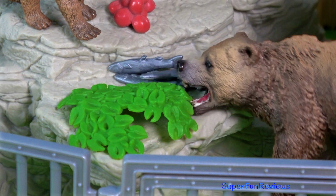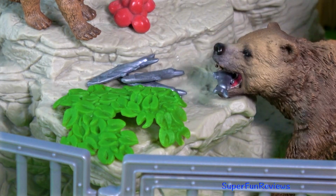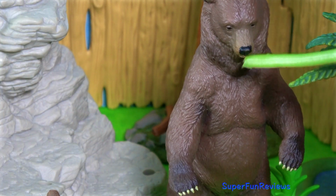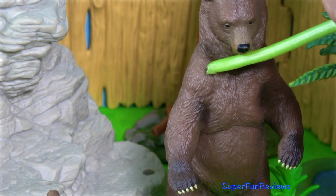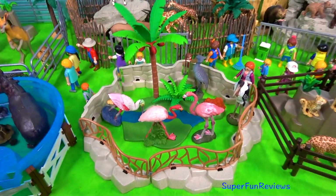And the bears, they have quite a varied diet. And this little one doesn't want to miss out on a fish. See if you can get it. You've got it. This one likes the fruit and leaves. And some special food for the big grizzly. I think he's had enough. See how many animal names you can remember.